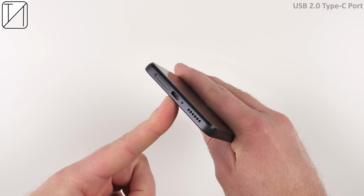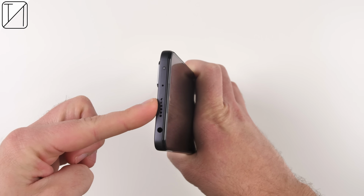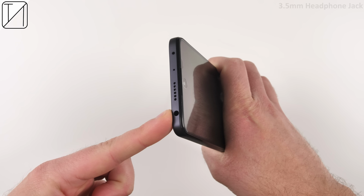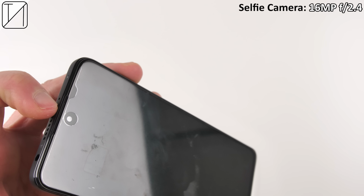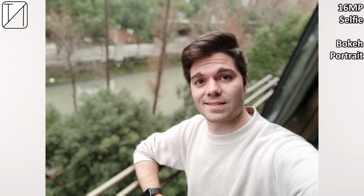We have a USB port at the bottom, as well as the first dual stereo speaker, second one at the top, both paired with Dolby Atmos, a 3.5 headphone jack, which is a big plus over here, as well as an IR blaster. And within that punch hole at the top of the screen sits a 16 megapixel f2.4 selfie camera. The selfies come out all right, I guess you could say, and the bokeh effect doesn't do the best in terms of edge detection, but it still kind of looks a bit natural.